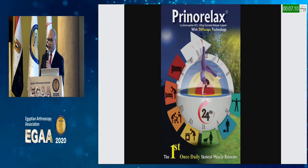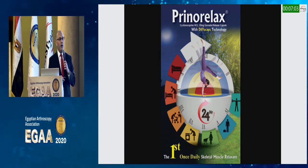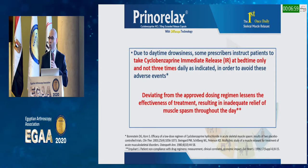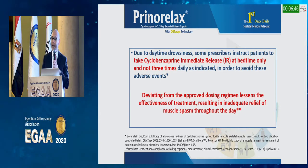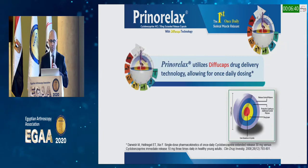Our final recent introduction is Prenorelax, the first and only extended-release muscle relaxant. It's a 24-hour acting cyclobenzaprine 30 milligram capsule. We know cyclobenzaprine is a well-known product used for many years with well-known efficacy. The challenge, of course, is the dizziness and somnolence associated with the immediate release dosing. This causes many patients to use only one tablet at bedtime, and then they lose the benefits during the day.